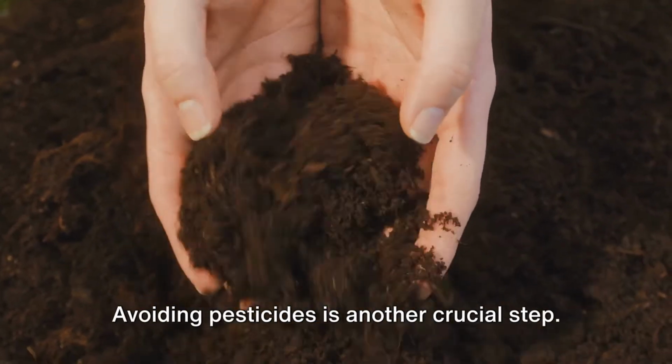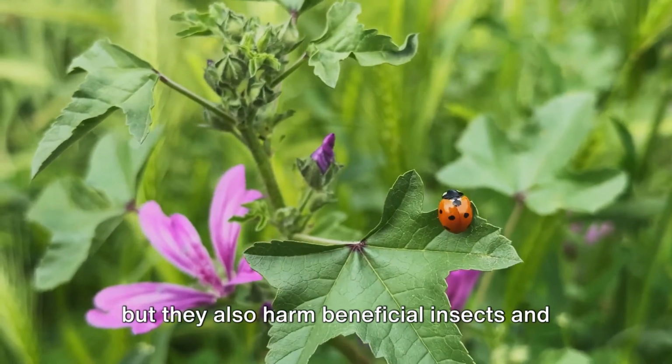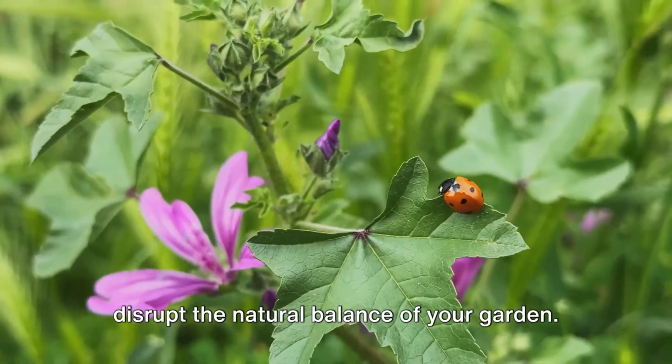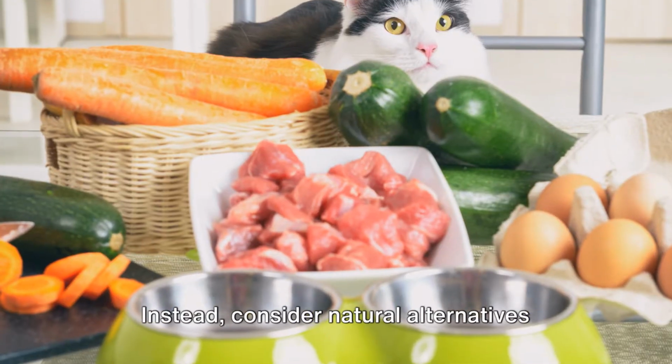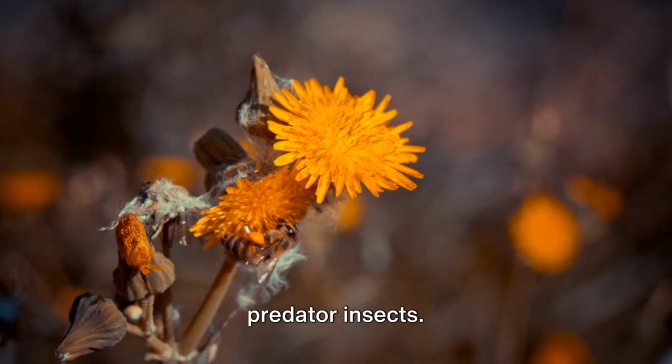Avoiding pesticides is another crucial step. These chemicals may keep pests at bay, but they also harm beneficial insects and disrupt the natural balance of your garden. Instead, consider natural alternatives like companion planting or introducing predator insects.